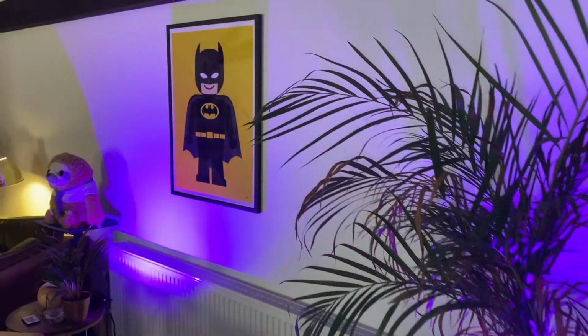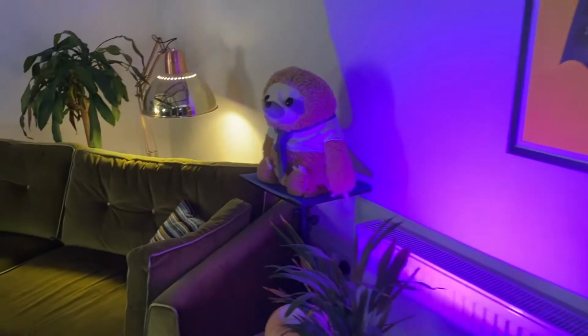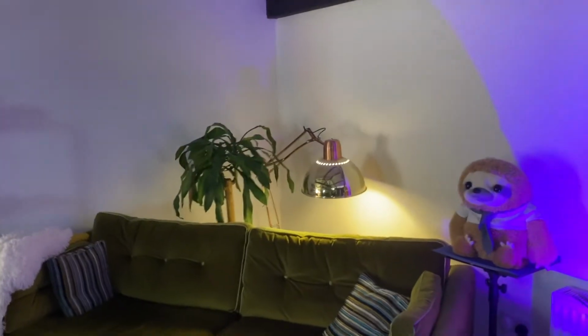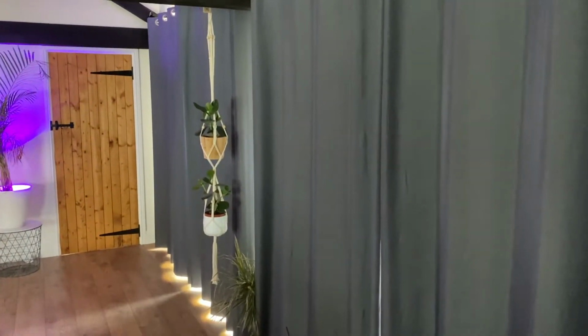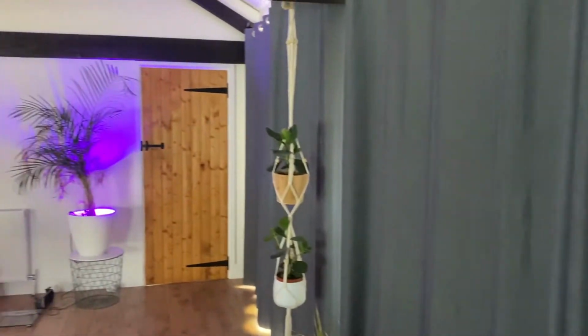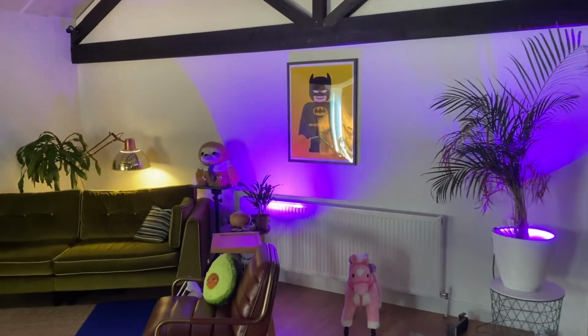Batman's always there. He's kind of behind me though in the video, so you don't really see him too much. Strategically placed Slothy here as well. It just works. I'll show you right now what it looks like in the background. By the way, right now it's daytime. As you can see at the bottom of the curtains, it's bright out there, like it's the middle of summer here in the UK. But you can drop the lights, get the ring light set up in the right position and create this type of background. It's so much fun. So have fun with your background.